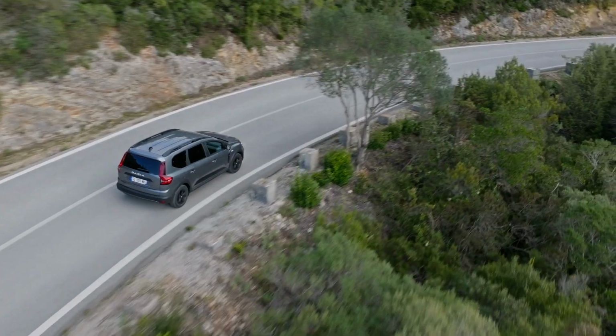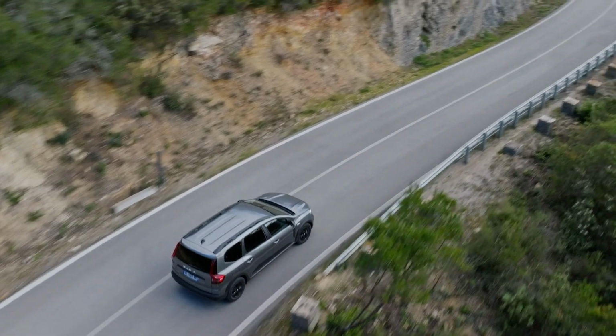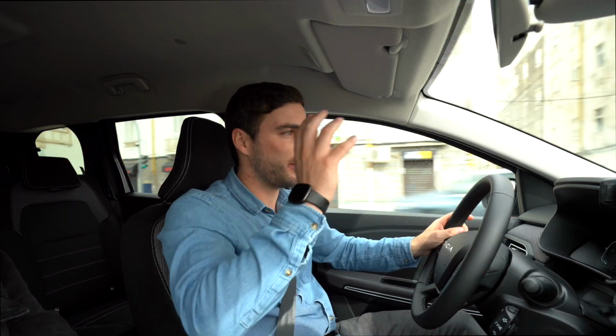So that's it for today in the Dacia Jogger. It's more of a first drive. If you would like to watch our full insightful review on the ordinary Jogger, then you can hit the link up there. We talk about boot space, but it's worth noting the hybrid is absolutely identical. The only difference is you don't get a spare wheel, so you can still have over 2,000 litres in the boot if you fold down the seats and take the third row out.